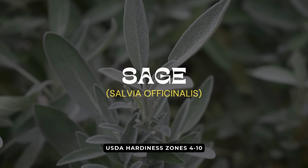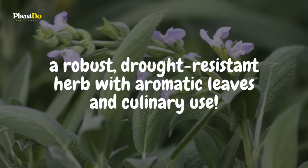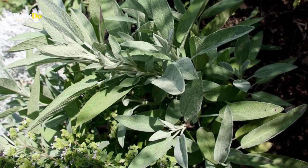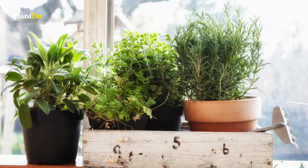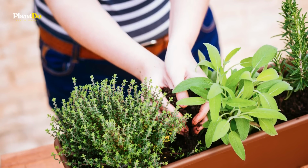Sage comes next on our list, a robust, drought-resistant herb with aromatic leaves and culinary use. This tough plant requires little water. In fact, too much can cause root rot very rapidly. For pots, sage is among the greatest drought-tolerant plants. It's also a fantastic fit for small gardens, balconies, or kitchen windowsills.